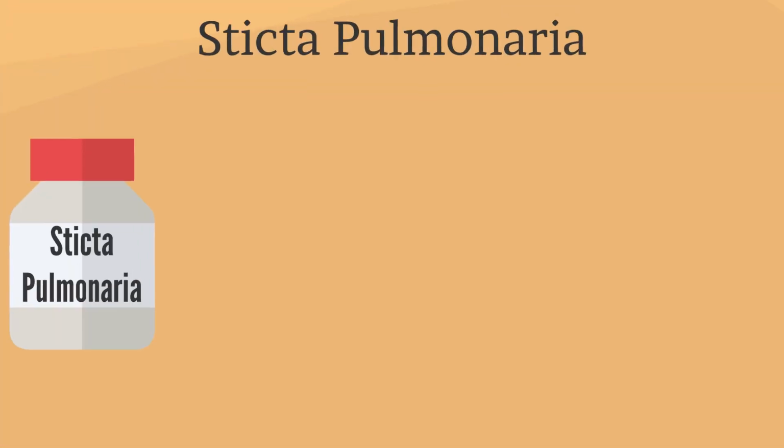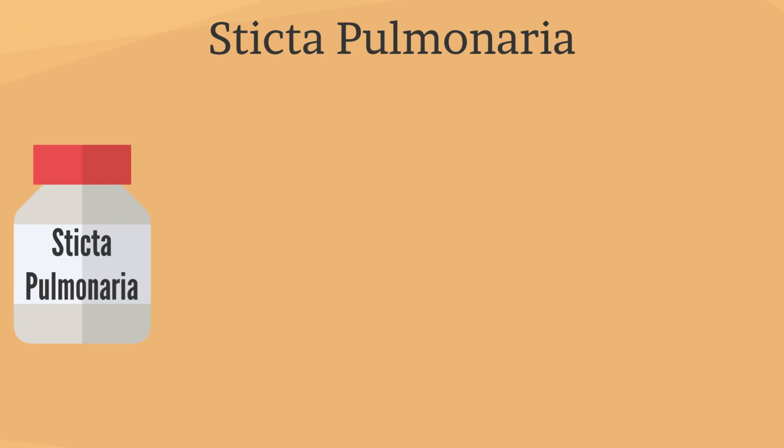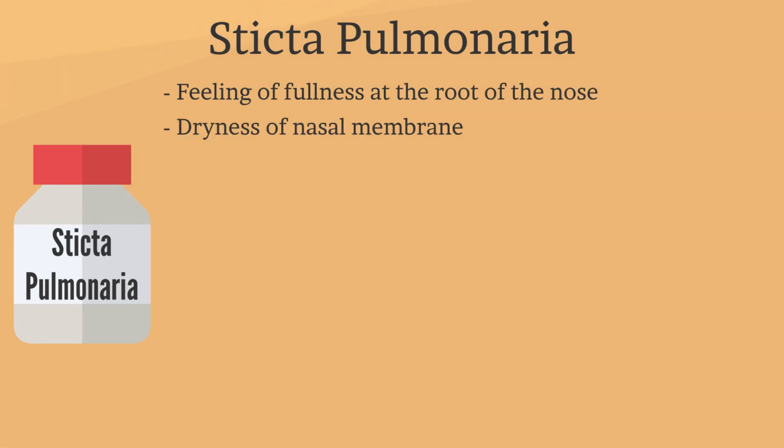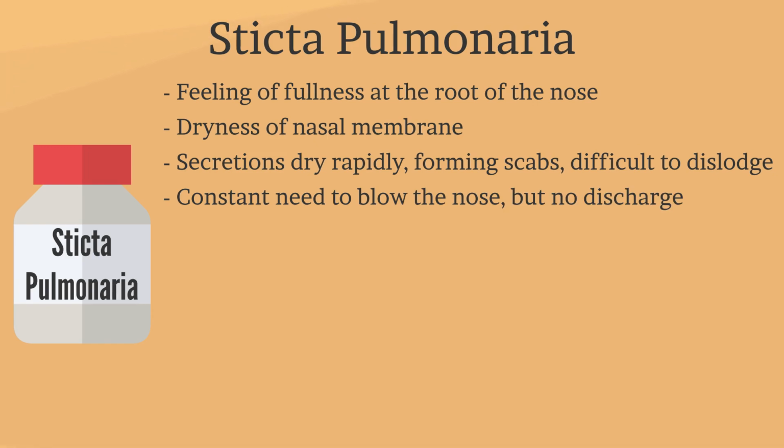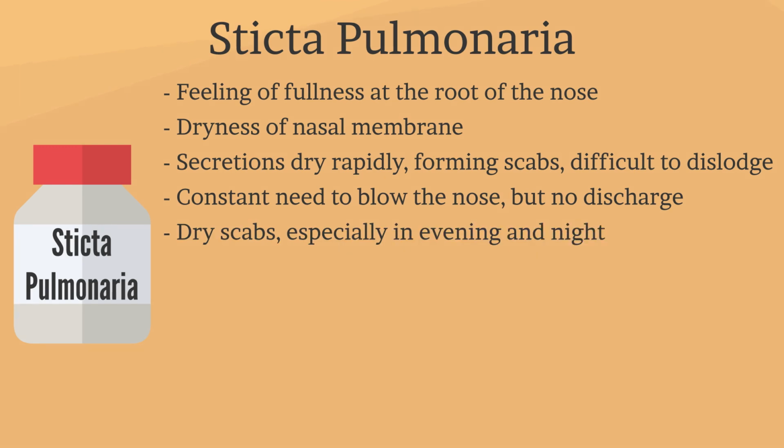Fifth remedy is Sticta pulmonaria. There is feeling of fullness at the root of the nose, dryness of nasal membrane. Secretions dry rapidly, forming scabs which are difficult to dislodge. There is constant need to blow the nose but no discharge. Dry scabs, especially in evening and night.